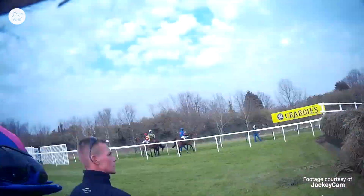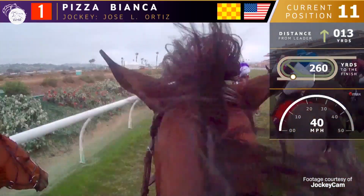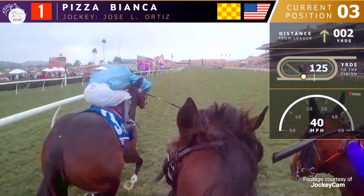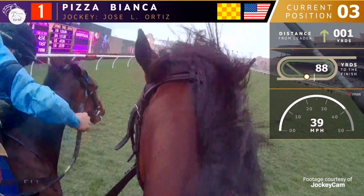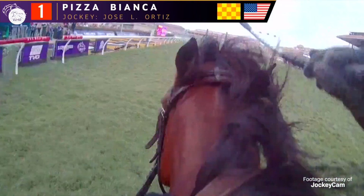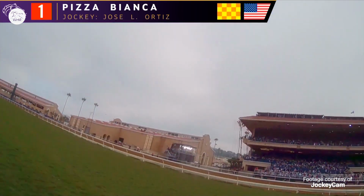There've been some great moments like that, and then another one back in 2017. We had it on Pizza Bianca, winning one of the turf races, and Jose Ortiz weaving through the rest of the field to come up and win by a nose was amazing, really. Those angles help tell the story of the race, and I think, like I say, it's why we're invested in technology to tell our racing stories better and also engage our fans.